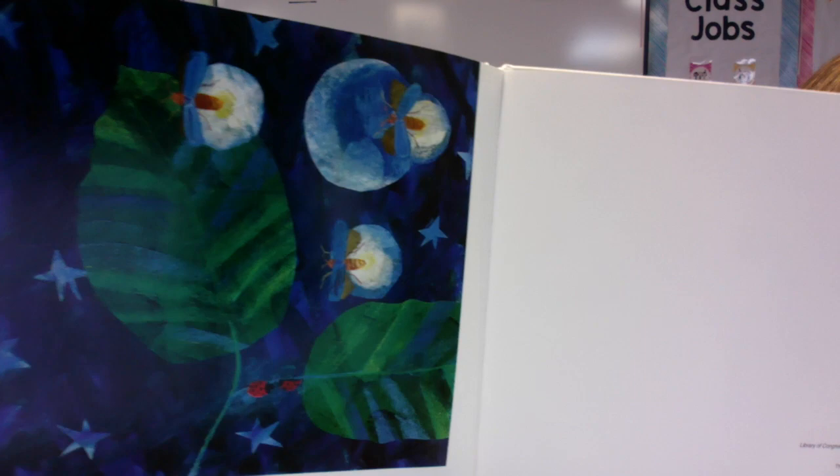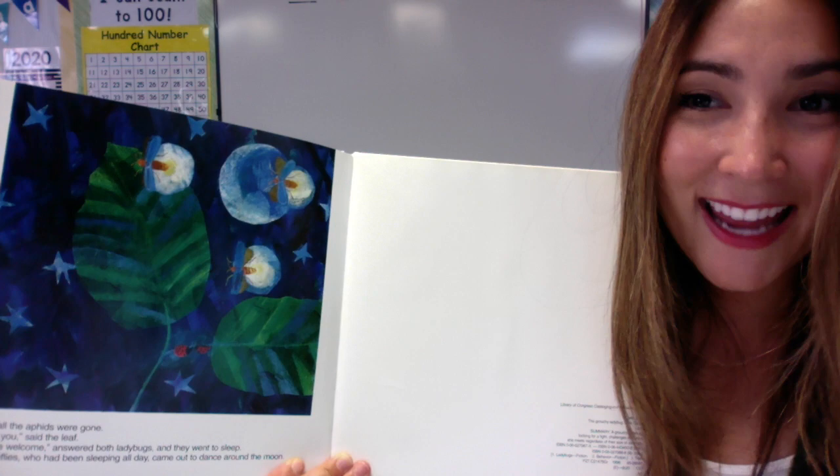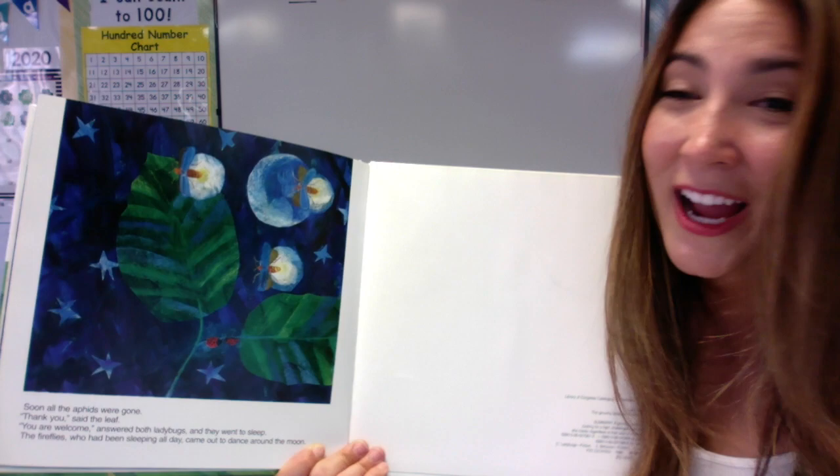Why did the leaves say thank you to the ladybugs? Exactly. Because aphids are hurting the leaves, and the ladybugs ate them all up. So they're happy and they're thankful. Well, I love this story. It's one of my favorite Eric Carle stories.